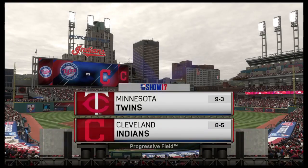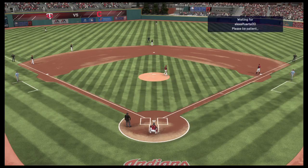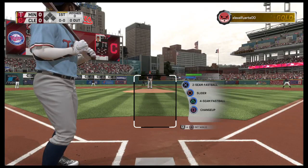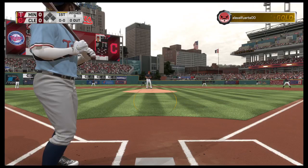We're just a few blocks south of Lake Erie at Progressive Field in downtown Cleveland. Tonight, it's the home opener for this new season. Two of the best bats in the business go at it next on the show.